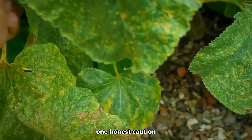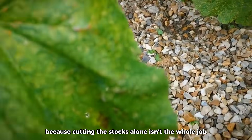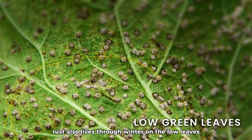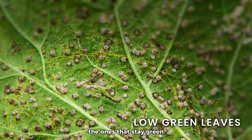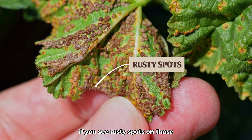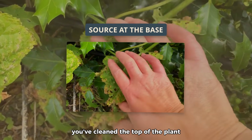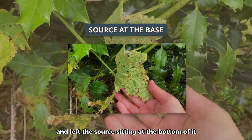One honest caution, because cutting the stalks alone isn't the whole job. Rust also lives through winter on the low leaves down at the bottom of the plant, the ones that stay green. If you see rusty spots on those, they come off too. Otherwise, you've cleaned the top of the plant and left the source sitting at the bottom of it.